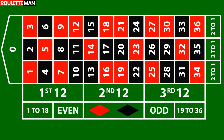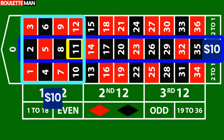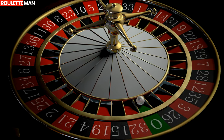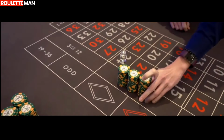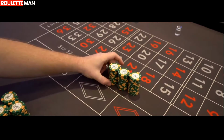For example, let's say you place $10 on the first dozen and $10 on the middle column. If number 11 comes, which is on the first dozen and the middle column, then you get paid $30 for the dozen and $30 for the column bets. Total $60, total profit $40. When 0 comes, all outside bets lose. When your outside bet wins, the dealer will place your winnings next to your initial wager. You can withdraw your chips yourself before the next spin.